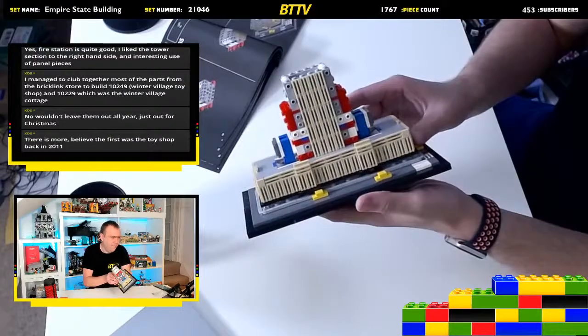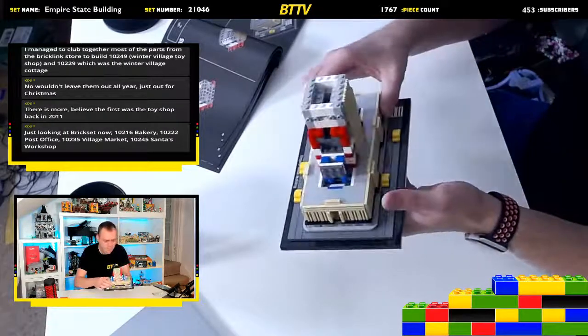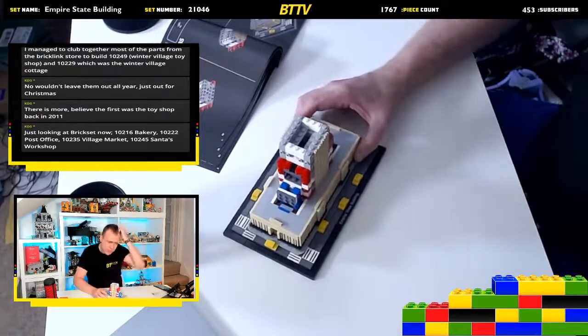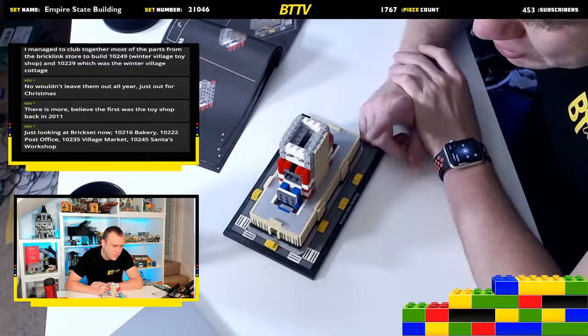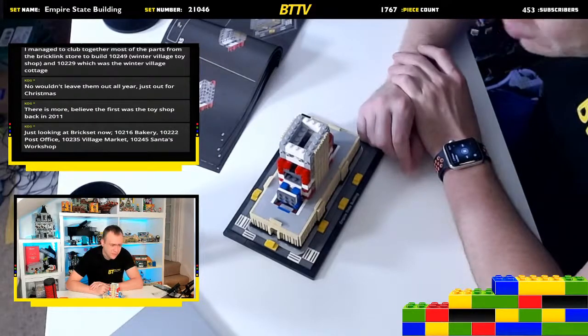There we go. That's better. So you've got the front and the back. Oh, Toy Shop was back in 2011, was it? So it's probably quite a few sets then. Bakery. Yes, the post office. Yeah, I do remember that now. Santa's Workshop. I might have to have a look.